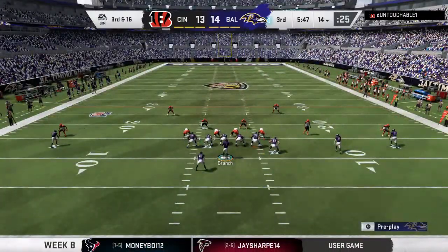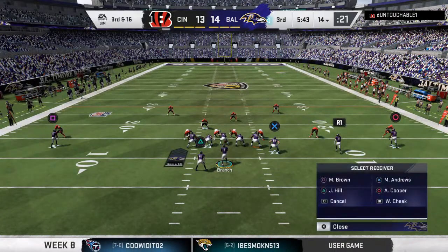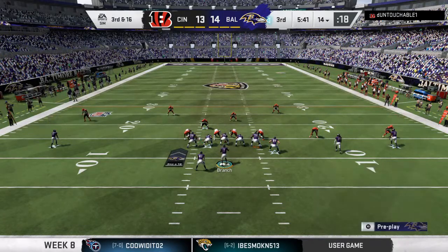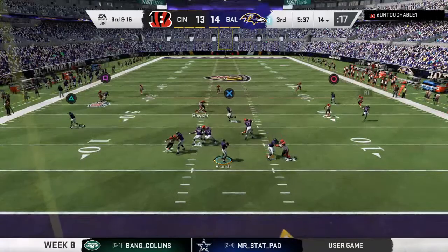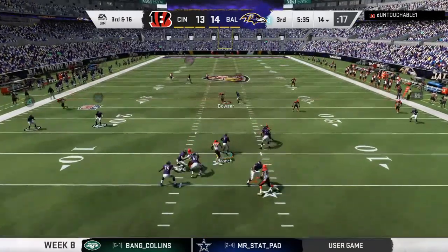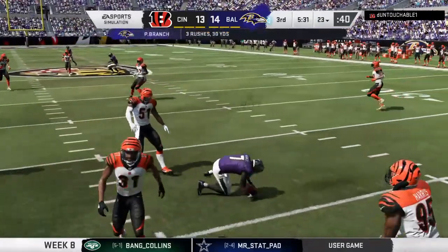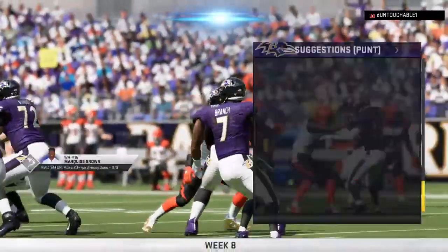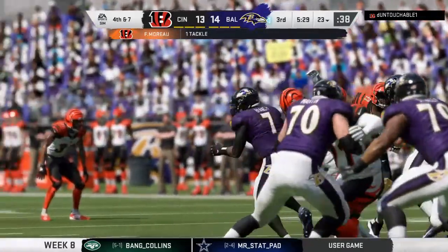So following the holding call, what can they do here on 3rd and long? 51 to Mike. Operating from the gun, Branch. And he'll get this to the 23, but that'll be well short of what he needed. It's a 9-yard pickup on the play, and that'll bring up 4th down.